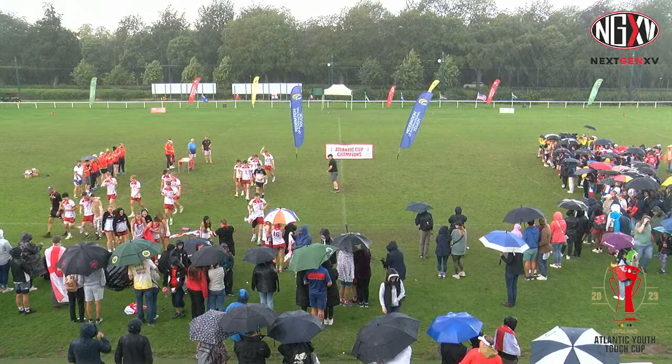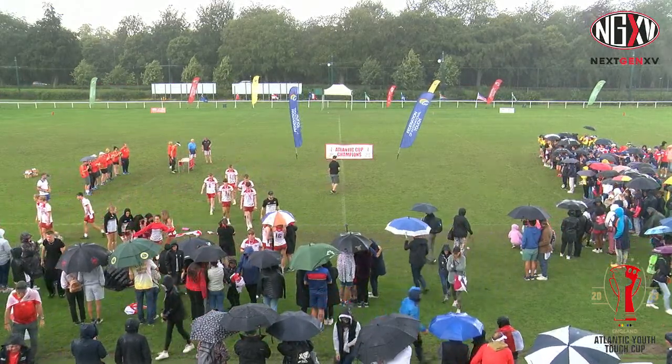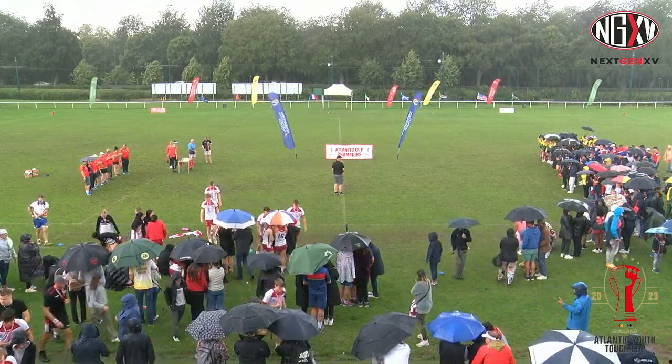On to women's 20s, and if I can have the three referees, Jen Lee, Robin Bird, Kathy van der Rit, please. And the women's 20s, trying to get through them as quickly as possible.